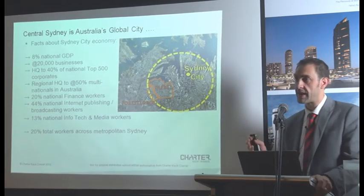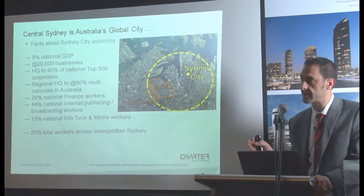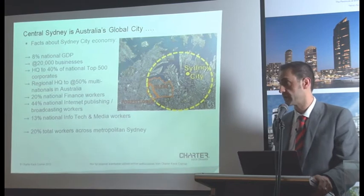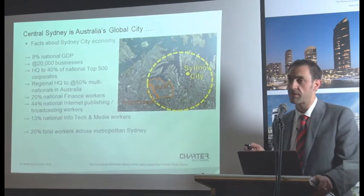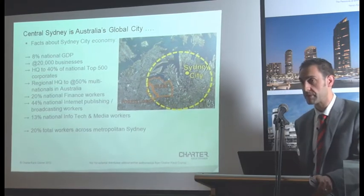20% of the national finance sector comes out of Central Sydney. So that's important to understand from the perspective of property investors needing to find tenants. Tenants will want to go to places where they can get to work easily and it's convenient to their lifestyle. The central part of Sydney itself accounts for 1/5, 20% of the overall metropolitan activity in terms of job availability.